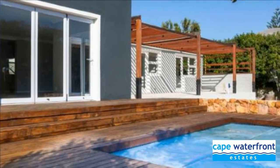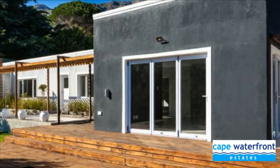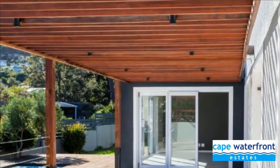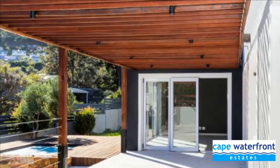Plus, separate self-contained guest apartment with private entrance, parking and patio garden. Bedroom, lounge and kitchenette. Good security with beams, electric fence and alarm. Triple garage.